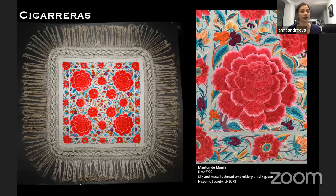So this is the cigarrera style. It is distinct by its large, huge, oversized flowers. So it is possible that the cigarreras who were using those bright colored textiles were using them to embellish their existing shawls.